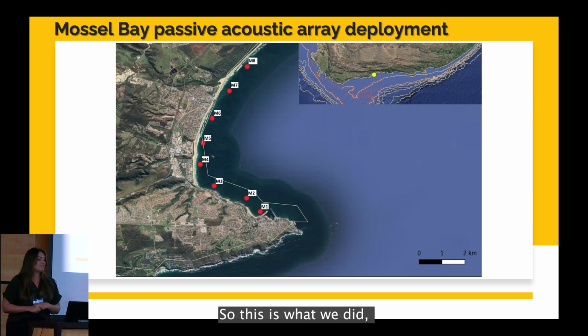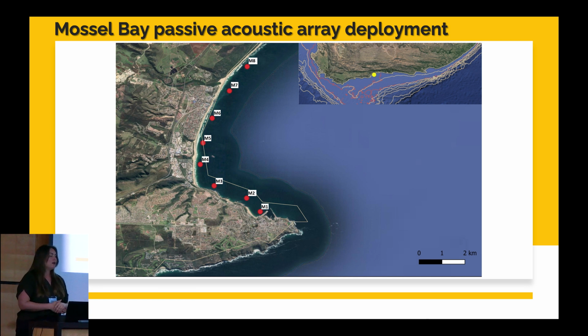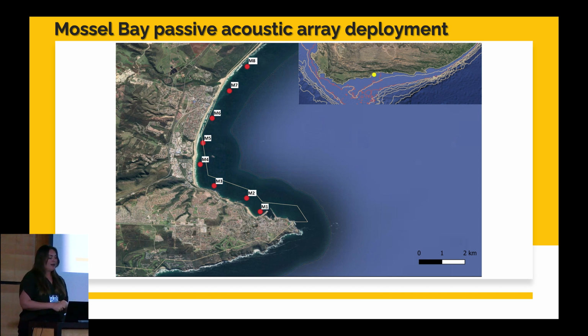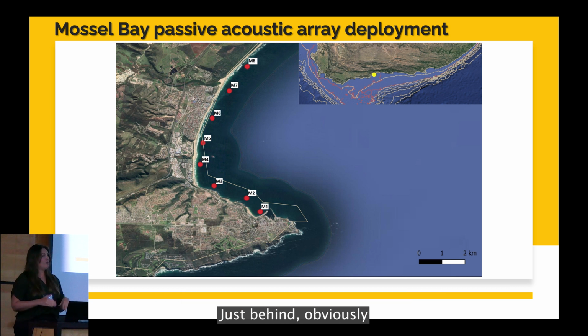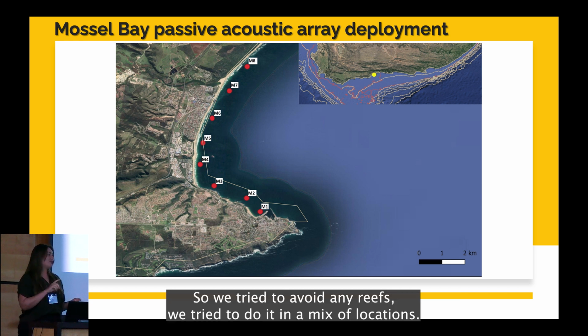So this is what we did. We did, again, a linear array to follow that range along the coastline. We deployed 8 moorings, each about 1 kilometre apart. And you can see we did really, really coastal, shallow deployments, just behind, obviously, safe areas. It's a toss-up of keeping your equipment safe, but also getting the humpback dolphins. So we try to avoid any reefs. We try to put it in a mix of locations.